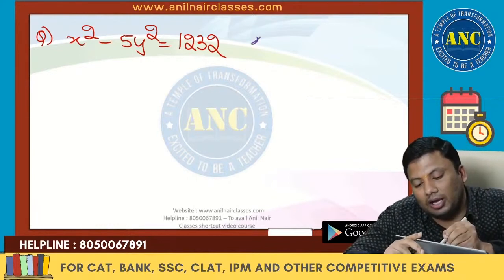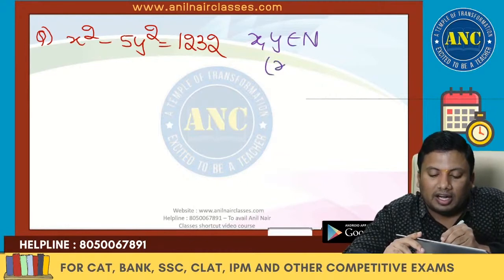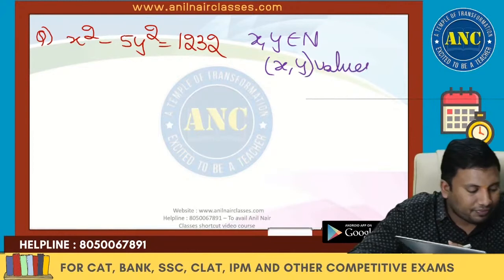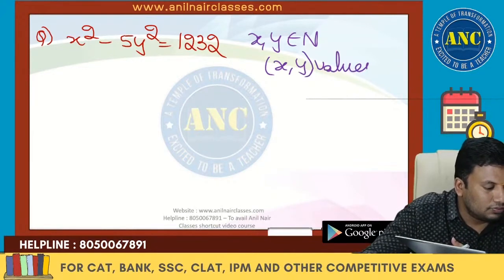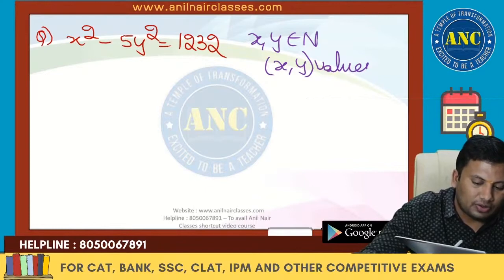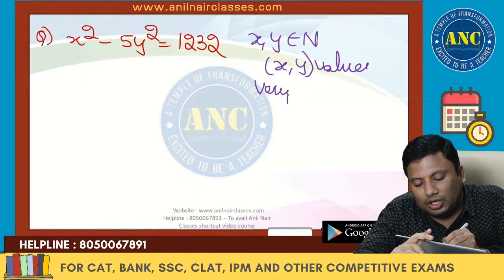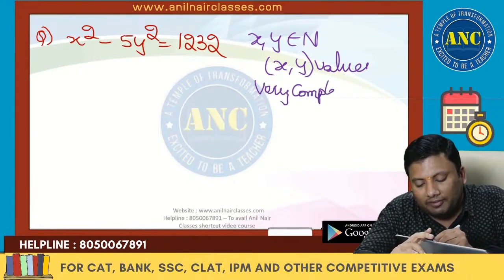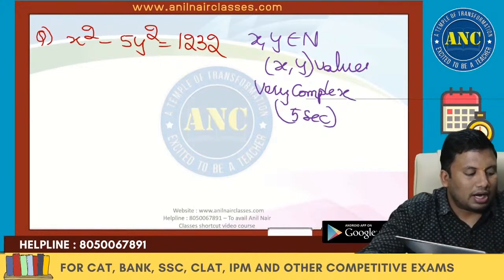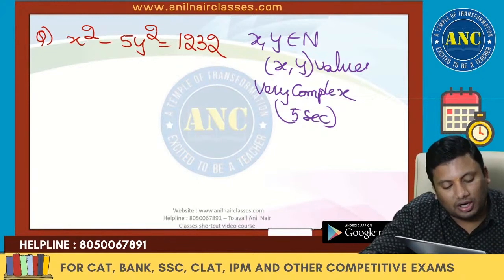X square minus 5y square is 1, 2, 3, 2. X, y are natural numbers. How many values will x, y take? Seems a very complex question, but this question can be solved in 5 seconds. X square minus 5y square is 1, 2, 3, 2.